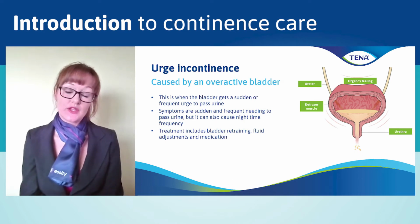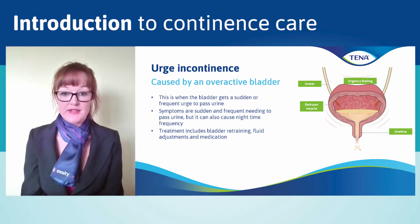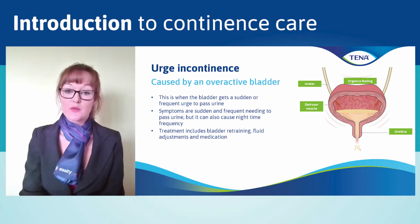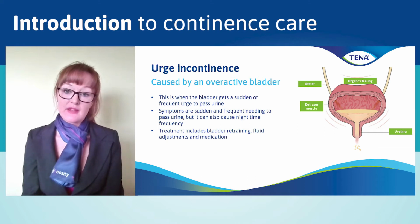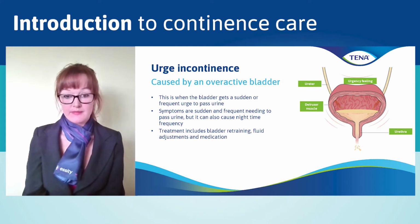Urge incontinence. An individual with an overactive bladder will get a sudden urge to pass urine and will need to go to the toilet more frequently. Where they are unable to manage this overactivity and develop symptoms of incontinence, then this is considered to be urge urinary incontinence. Urinary tract infections and constipation can also cause symptoms of urge incontinence. As well as increased frequency, where often small amounts of urine are passed, they may also have to get up more than once in the night. Urge incontinence is a known risk factor for falls.